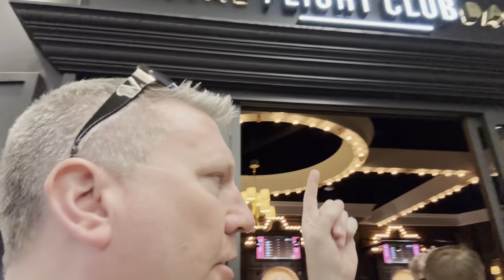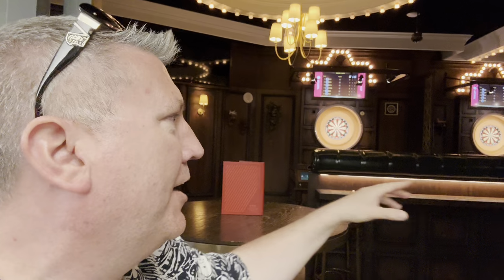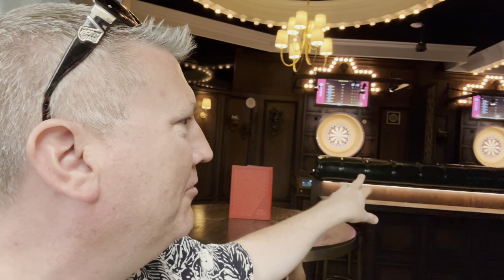Outside Fight Club, which is social darts. Obviously, there's a bit of gambling going on there, but the dart boards are in a bar. You've got your own little comfy sofas. It's quite nice. I've just asked what the rules are. They said that there are no rules.